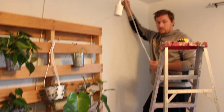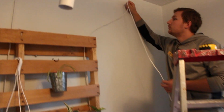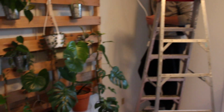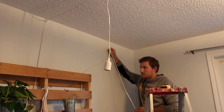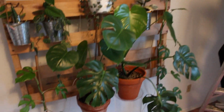Okay, so now we're gonna be adding the second light. Trying to figure out the spacing, but because I'm gonna have the monstera and the fiddle in the corner, I wanna be able to have that light specifically for those plants. So we'll see how it looks, and I'll keep you updated when we have the light in.